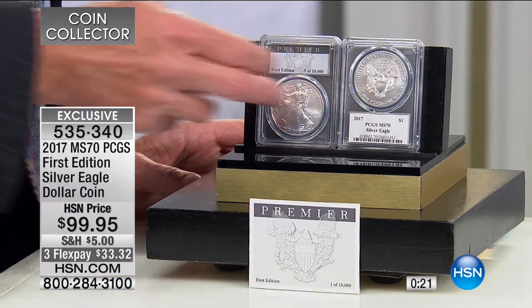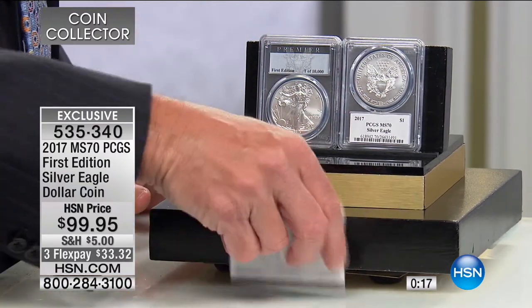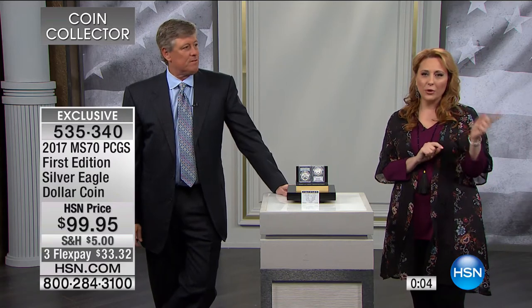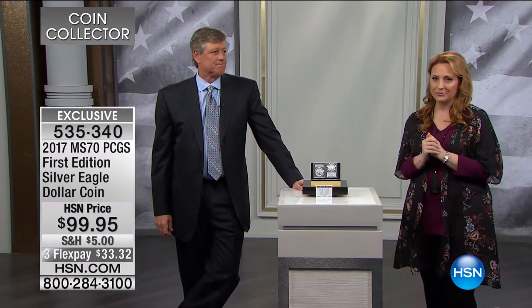So PCGS 70, that is unlike anything that has ever been done in the industry before. This is absolutely paradigm shifting. I've never seen that. Nobody has ever seen this. I've never seen the Premier. Guy, if you've been in the coin business for 30 years, never seen this before. Wow. All right, well, we've got some information for you, and when Mike and I come back, we've got more exciting specials, so we'll see you back in a sec.